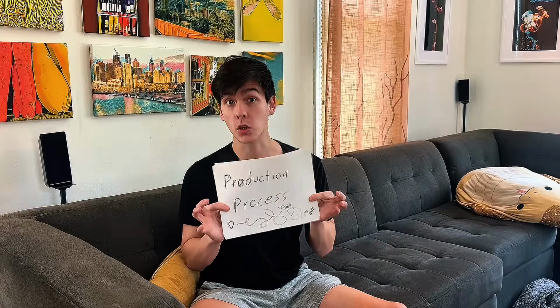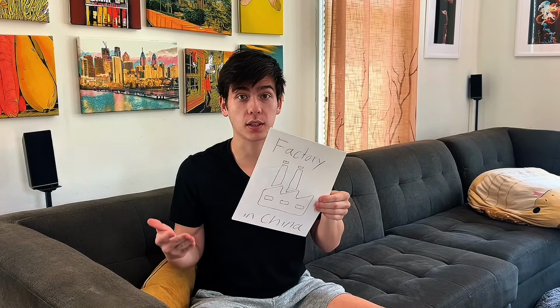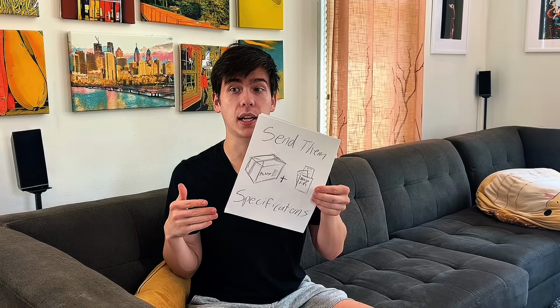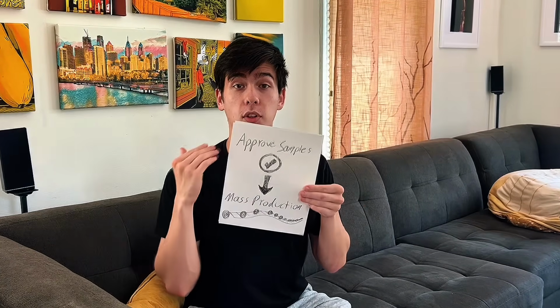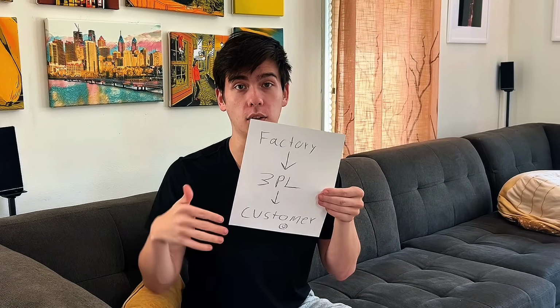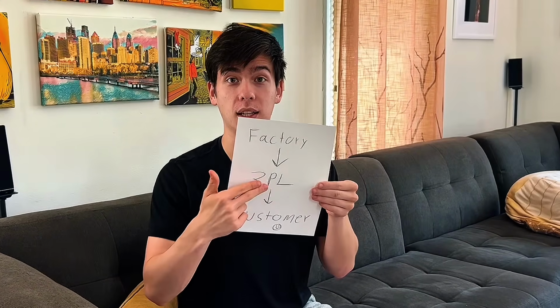But first, here's how the production process usually goes. First, you'll have the idea. Then you prototype it. Then you find a factory overseas probably that is able to manufacture your product under agreed upon terms. Then you send that factory your design files and your prototypes, which they can use to redesign it to optimize for manufacturability and assembly. After you approve their samples, they can start pumping them out en masse. And from there, they can send it to a 3PL or a third-party logistics center or distribution center, either overseas or in your own country. And that's where they get shipped to the final customer.